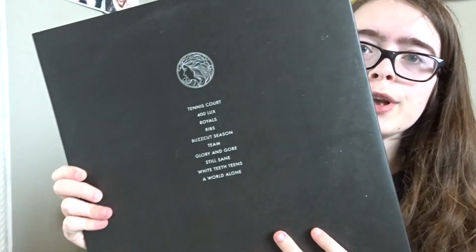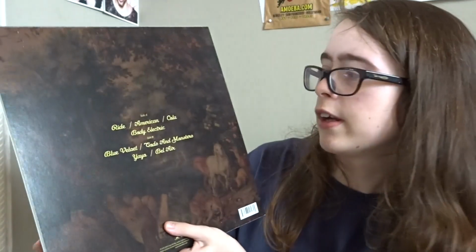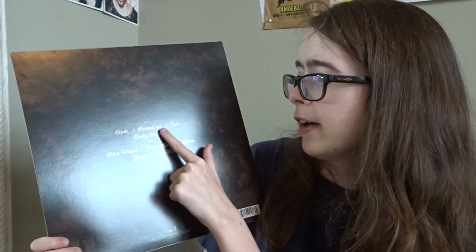And this is another really good album. I would say it's grunge. And actually I think this is the Lana album that I was really listening to last night. It's Lana Del Rey, Paradise. My favorite song on here is American. Ooh, Ride's on here though. I'm going to say it's American though. It's my favorite one, but I do really love this album.